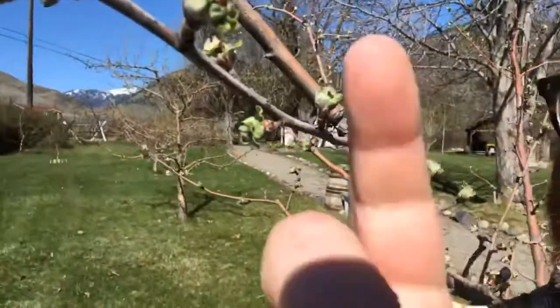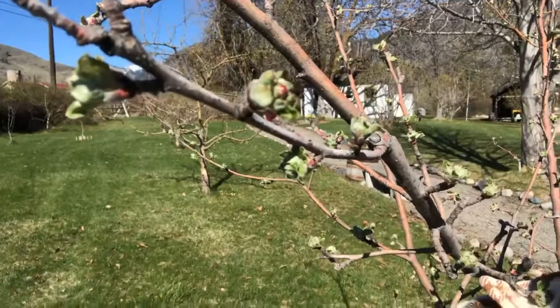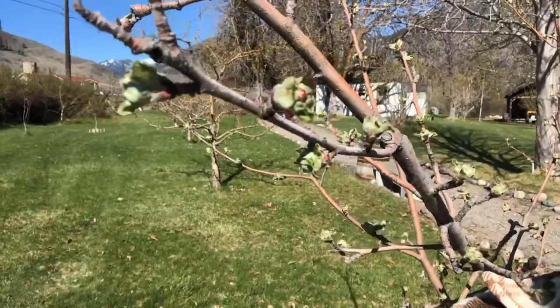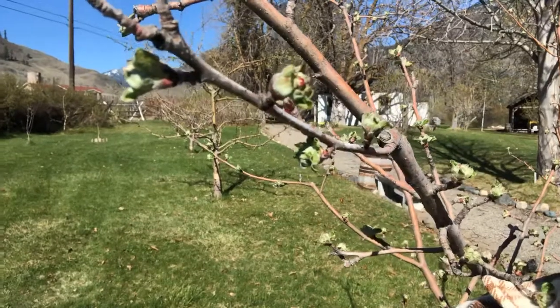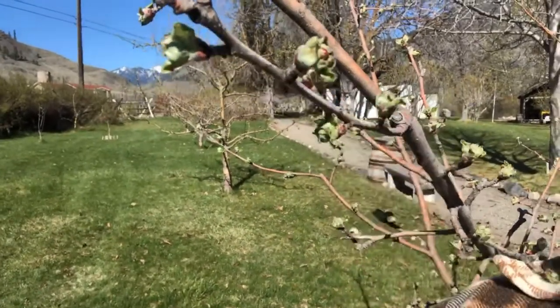Now, let's go back to our tree here for a second, because I just want to show you one other thing that I just noticed, but I've got to see if I can find it again. Aha! So this one right here, it's hard to see. I'm going to see if I can focus in on it. You might see in the very tip, that very center flower is just starting to show a little bit of color. We're still a long ways from it opening up and becoming a flower and then getting pollinated and turning into an apple. But you can just see a little bit of that red right there. That's always a good sign.